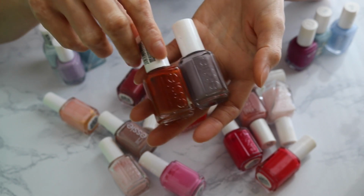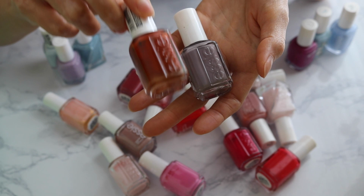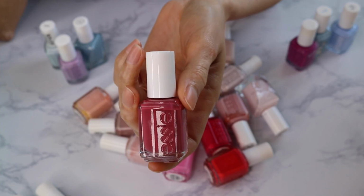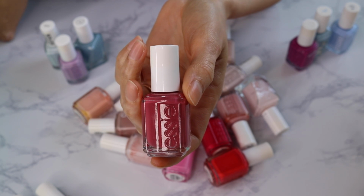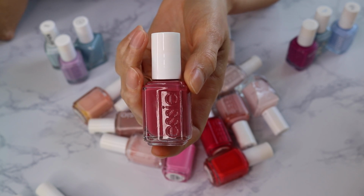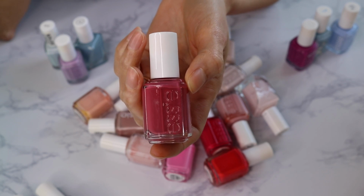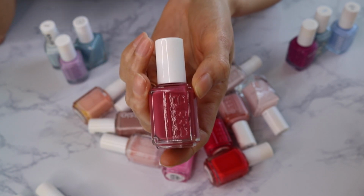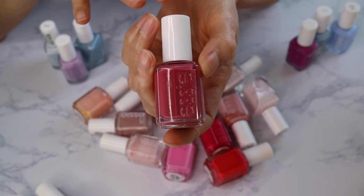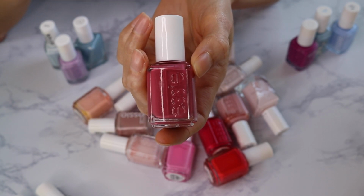This one is in the shade Plain Koi, which is definitely an autumn shade. And then we've got the very famous Chinchilli. So I've got here one that, just glancing at it, I don't remember the last time I used it, if I ever used it. This one is Mrs. Always Right, and this one is also from one of those brighter collections. It's really pretty in the bottle, but I feel like the color just doesn't suit my hands or doesn't suit what I like. So I'm gonna put it in the maybe pile with a very strong opinion that it might just leave my collection.